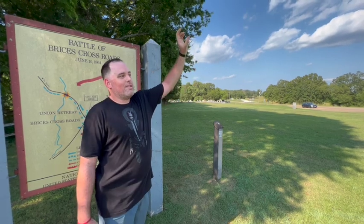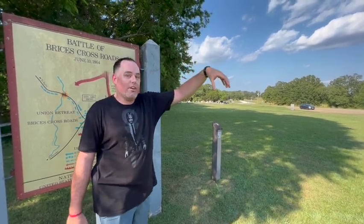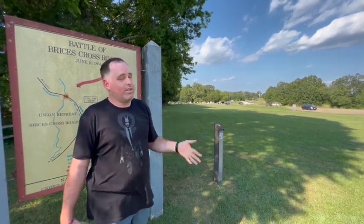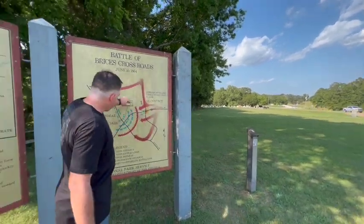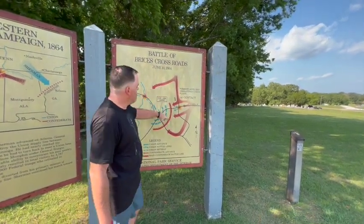And that General Forrest supposedly had an idea and a foothold on this area. But even General Forrest said in his biography that I had no idea what was going on. I just kept ordering attack after attack after attack. And unfortunately, he said divine providence showed the way. But this right here was the 7th Tennessee Cavalry, his shock troops.